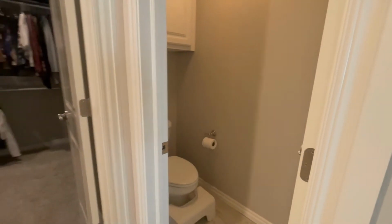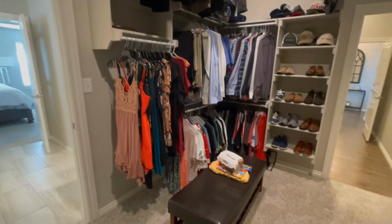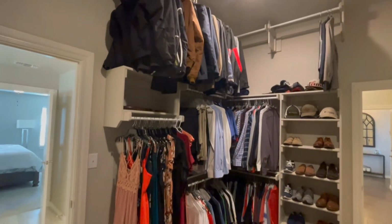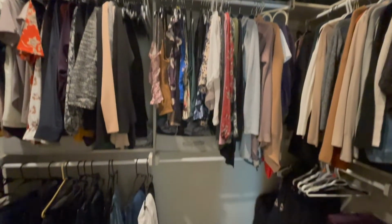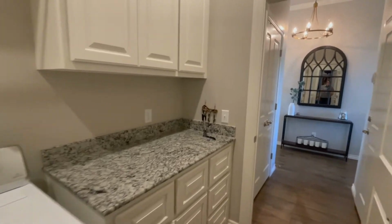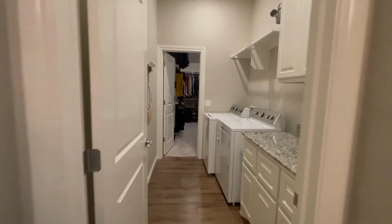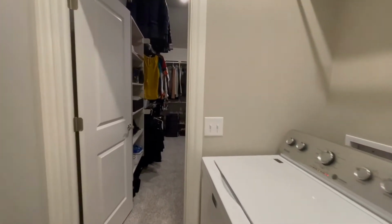The closet is connected to both the primary bathroom and the laundry room. One of my favorite things about the laundry room is that it's immediately on your left through the front door, and the garage is attached to the laundry room as well. And the laundry room is connected to the primary bathroom. It makes it a fantastic space.